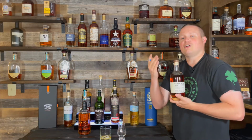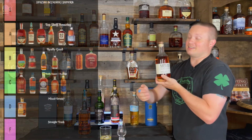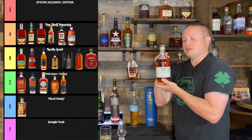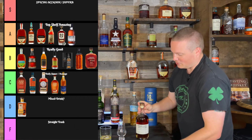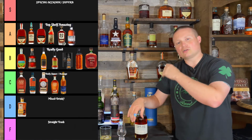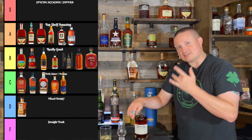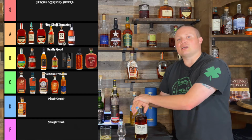And on the tier list, I think this is going to go on the A tier. I think it's going to go very bottom of the A tier, but on the A tier. I really love the nose. I really love that you can kind of taste that it's an older bourbon in here, an older mix of bourbons from 3 different states, and you can really taste that coming out of this bottle.